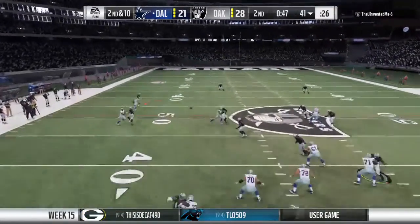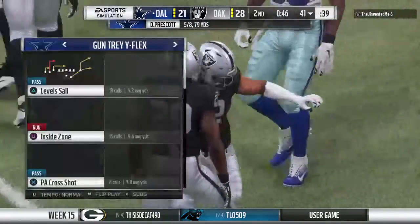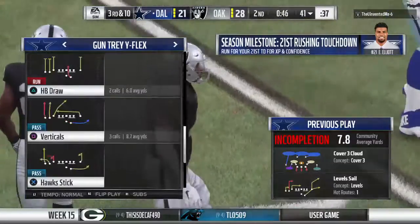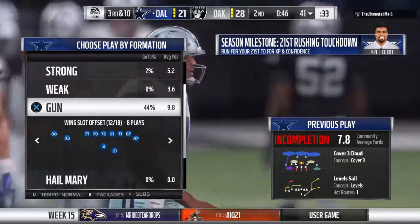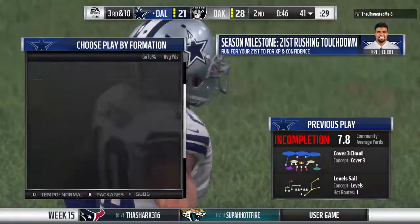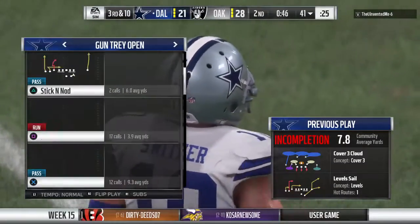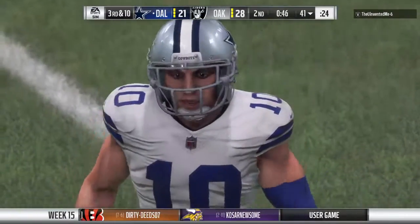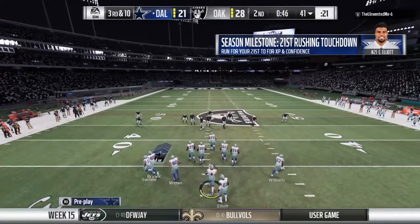On second down, Prescott again, and the hit jarred it loose. It's incomplete. Feels like they're getting caught in between here because they did completions on 1st and 2nd down. Now you got to worry a little bit about the clock because you prefer not to give them another shot here in the first half. But if you don't pick up the first down, guess what? You're likely going to have to. And on 3rd down, a nickel formation here defensively.